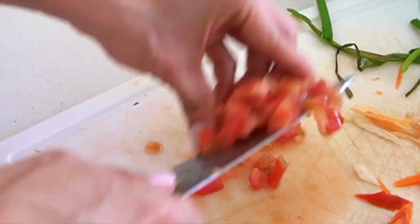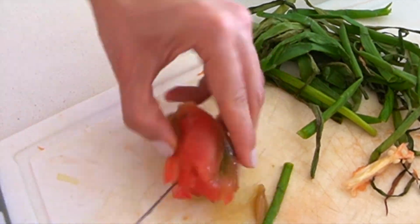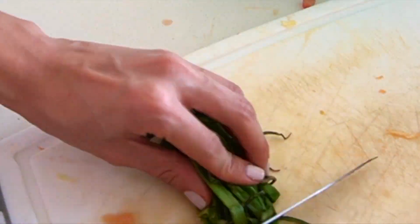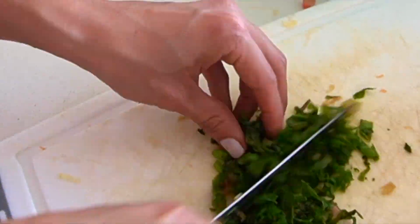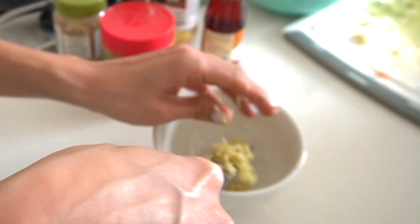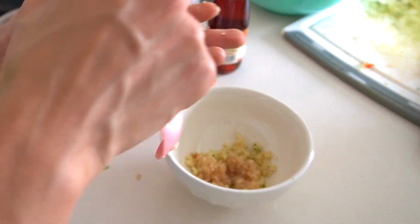Then I grabbed my tomatoes, again, just grabbing the squishiest ones and dicing them up. I know that my knife skills are looking really scary, but I promise I was being careful. I also grabbed my ugliest scallions and a giant handful of cilantro, chopped it all up, and added it to the salad. Next is this sauce, which honestly I would triple.